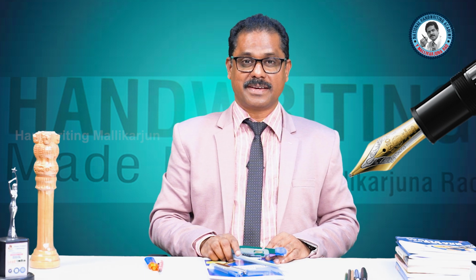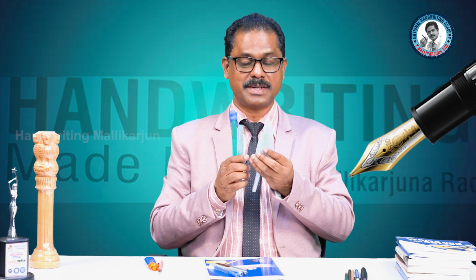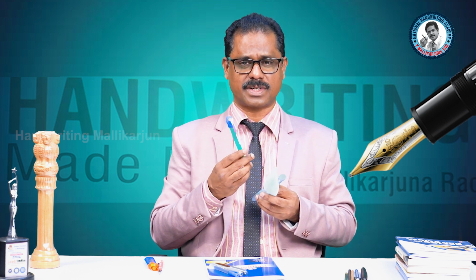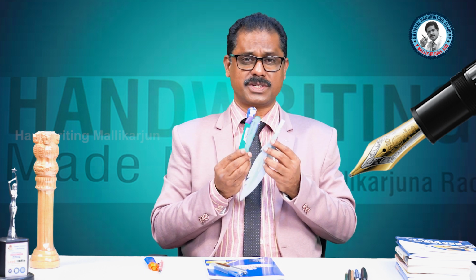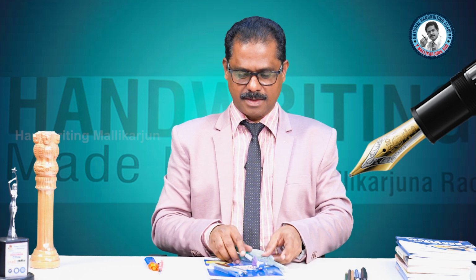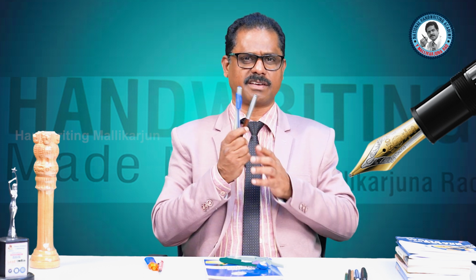And let me also add, try to avoid fancy pens like this. Maybe it looks very good, but that will spoil your handwriting. That will take away your concentration and focus. So that's why try to avoid fancy pens like this. I don't want you to use these kinds of pens for your regular handwriting purpose. Instead, you can use any regular pens, these kinds of pens are okay for you.